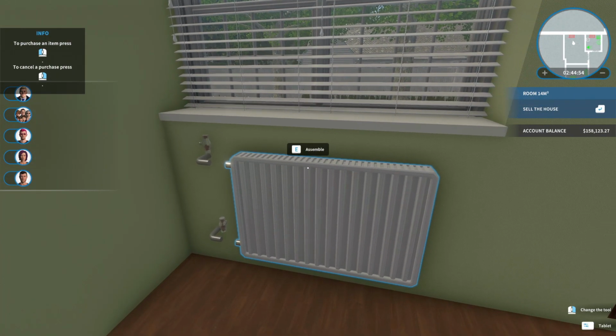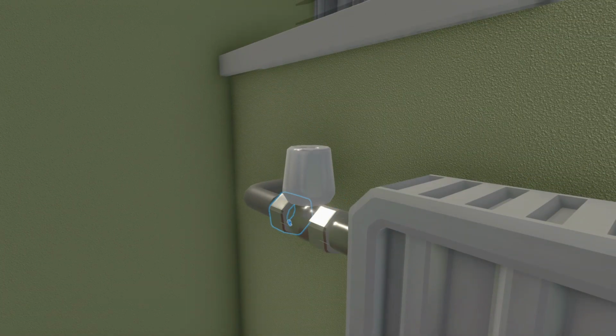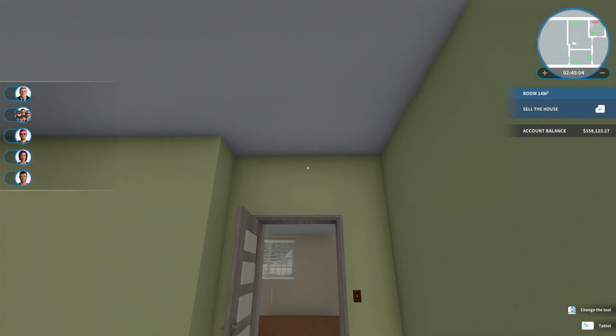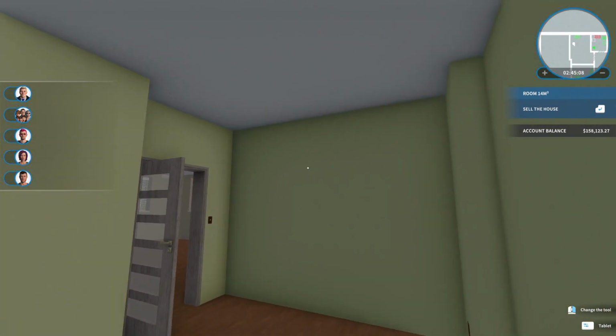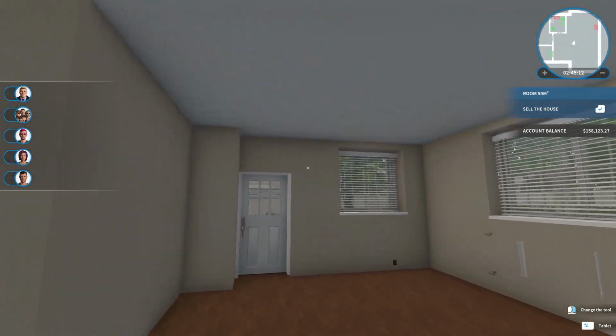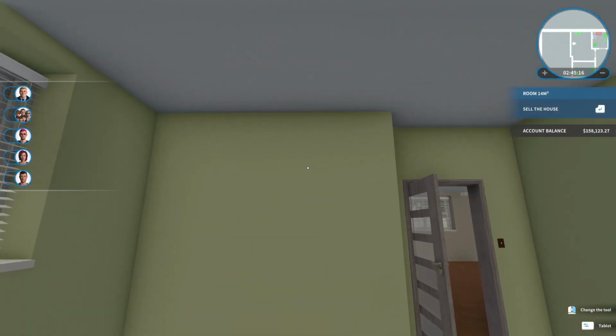I'm wondering if I should put air conditioning in here because apparently none of these houses have central heat and air. So where can I put AC? I wonder if it would fit over the door or should I put it up here on the wall? Maybe I'm going to put AC in every room except for the bathroom, because who wants a house without AC?